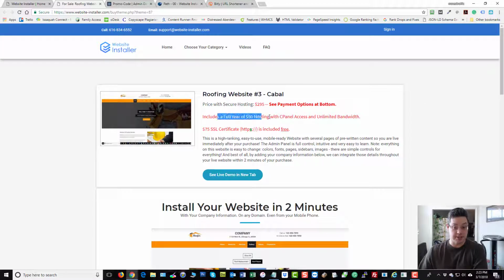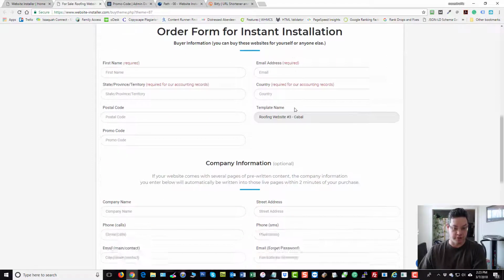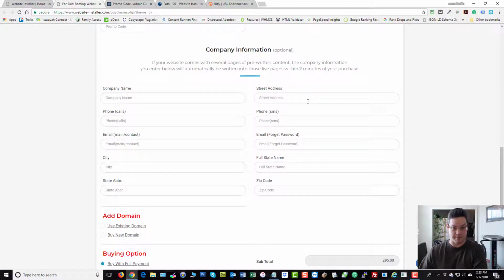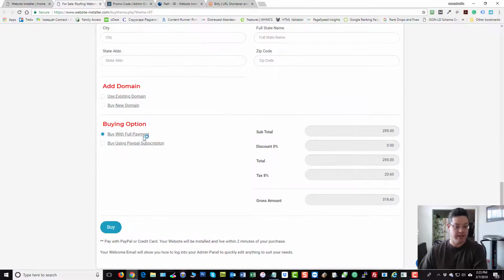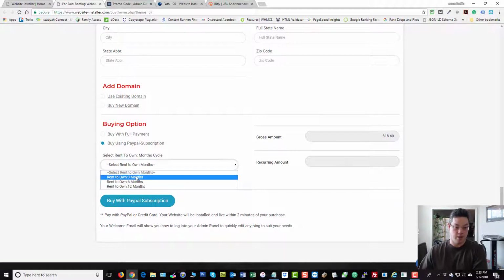It includes a full year of hosting and also a $75 SSL certificate, which we're calling 75 even though it's 150, because most people just don't believe it. Coming down, there's the order form, then company information for populating the website. Then use your existing domain or buy a new one. And finally, you can make a full payment or pay using a subscription. You can choose 3, 6, or 12 months.